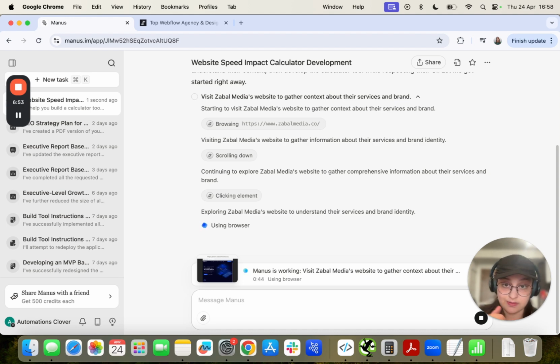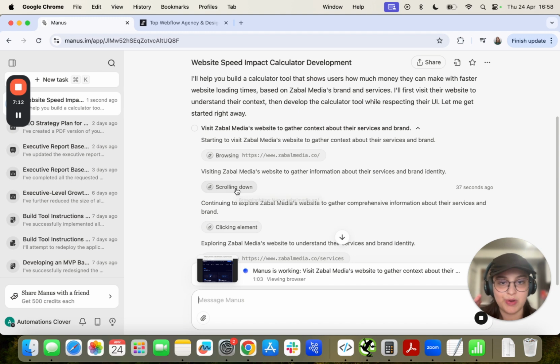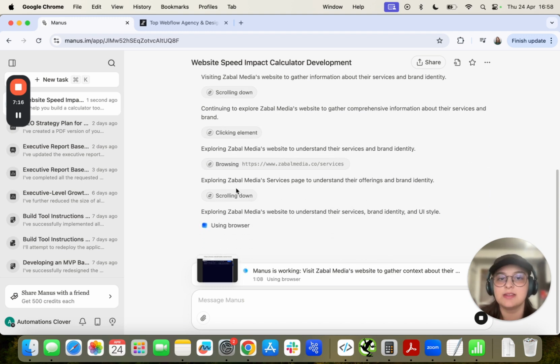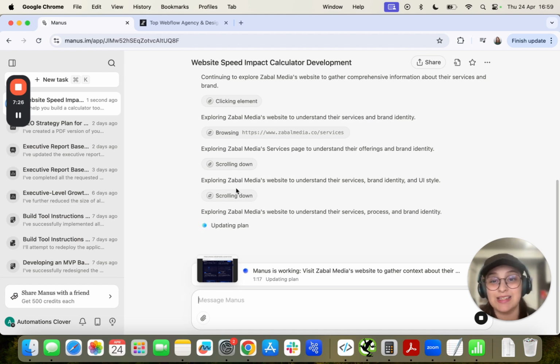So essentially they are telling the exact steps they are following. This is very user friendly, the way that they are doing that. They are not necessarily talking anything about the code yet. They are telling explicitly what they are doing: browsing the website, scrolling down, clicking an element, then browsing a specific page inside of the website, then scrolling down. As you can see, it is very interactive.